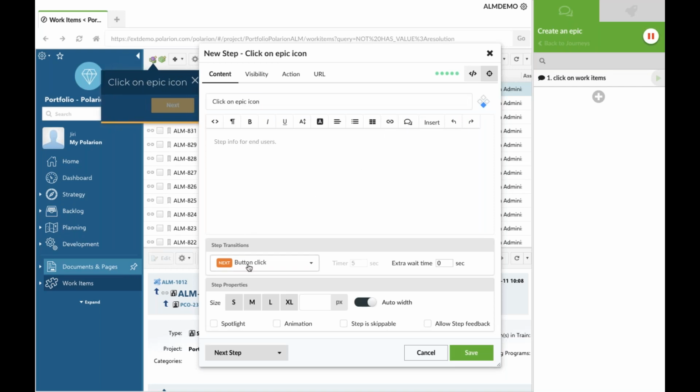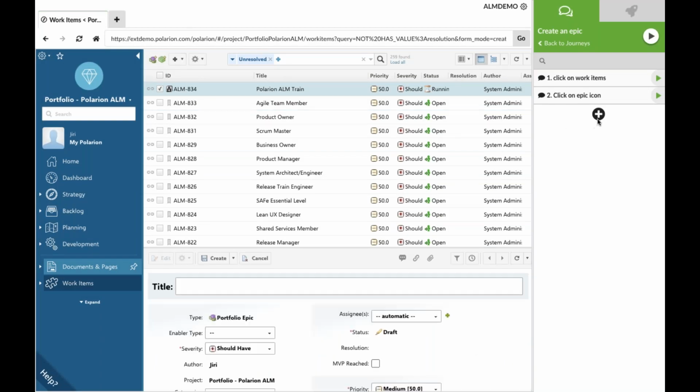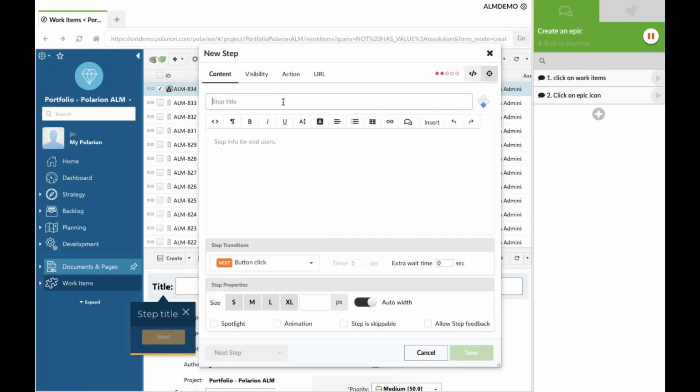icon. I should again just click on that, a spotlight. It's okay. I should fill in the title. The great thing is that, you know, you don't need just to give instructions about how to use the tool, but also specific process related instructions.